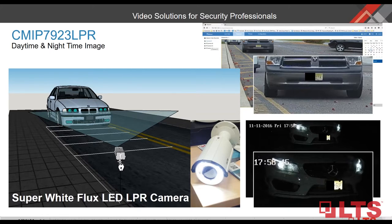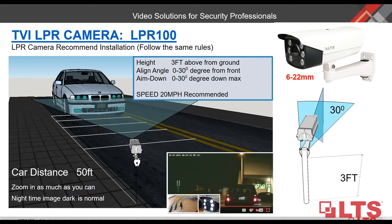you can see the license plate has a little brightness to it. What this camera does is, if you look at the license plate camera, they are using white flux LED. So the camera needs to capture the reflection of the license plate to capture the image. This is why you can see the headlight is not as bright as on a normal camera. In that case, you're not going to have washed out glare from the headlight or any other light source from other areas.